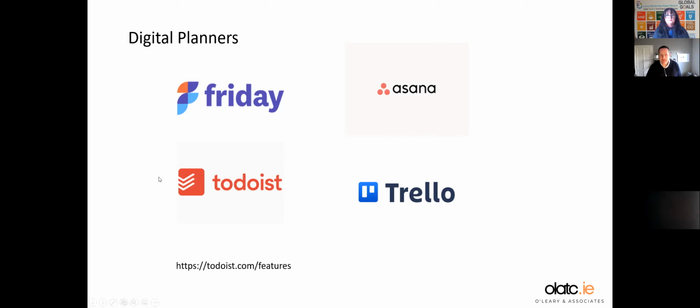Using something like this helps you get through your tasks quicker because you're ticking things off as you're doing it, okay? And you're prioritizing tasks as well. Again, some people just like the old-fashioned diary and write stuff down, but this gives you a bit more functionality in terms of planning your day and planning your schedules.